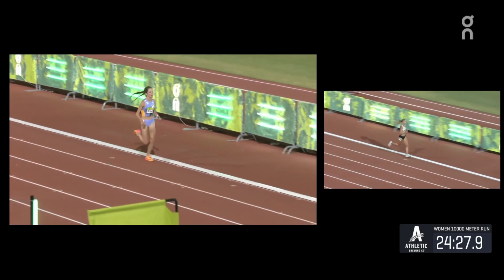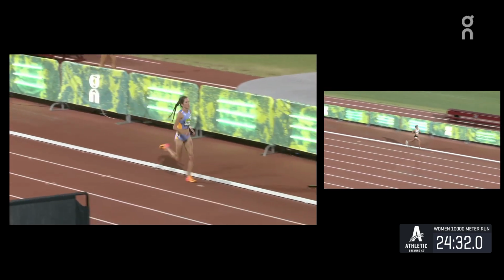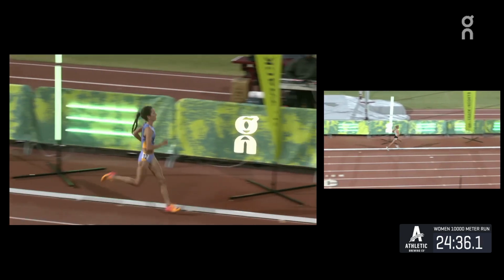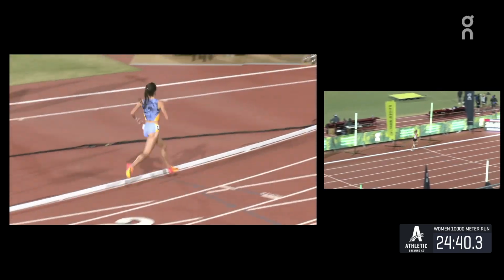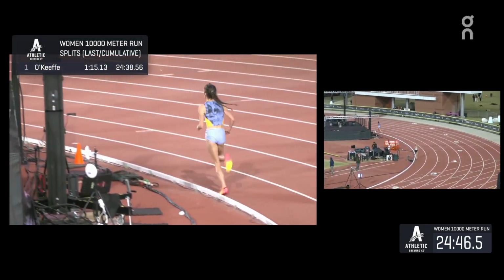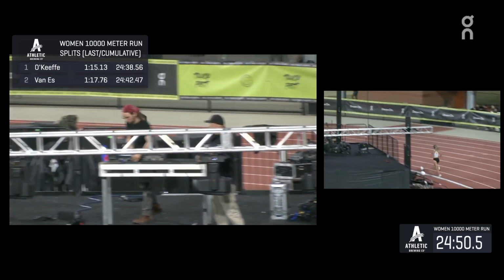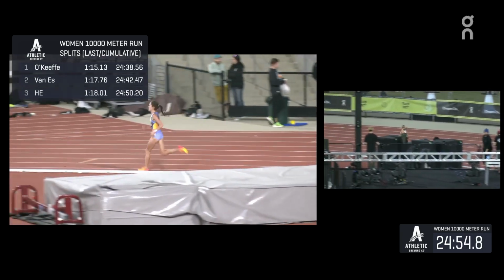With these wave lights, it's a visual reminder for these athletes of where they are in relation to the pace that they've set. And so after the pacer dropped out, you could see the green slightly getting away from them. It's still close enough that they can see it, or at least that O'Keeffe could see it. And I think we're now at 5 laps to go. That was 8K that they just passed, 24:38 for O'Keeffe.